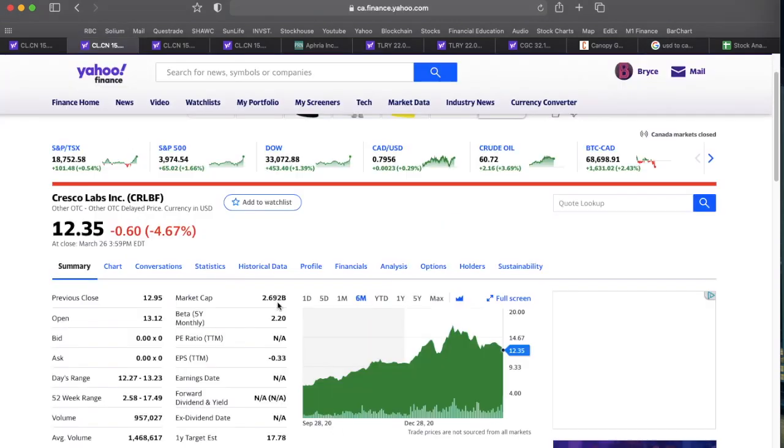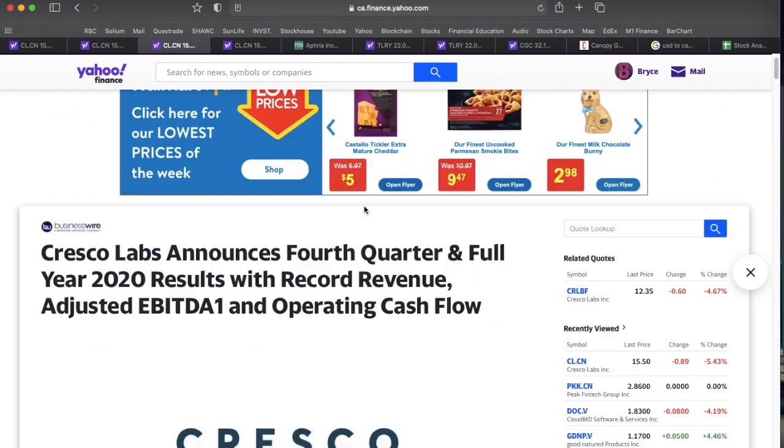So on the US exchange, they're trading at about $2.7 billion market cap. And as you can see, they were trading all the way up to around $17 US back in February. So they have pulled back about a quarter of where they were, 25% from their high in early to mid-February. And again, I think this is just a perfect buying opportunity. And hopefully throughout the course of this video, I can show you guys exactly why that is. Now, first things first, I wanted to take a look at their earnings report here.